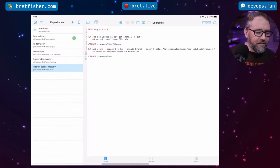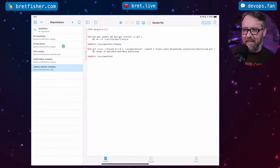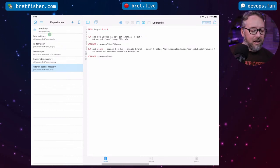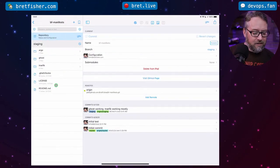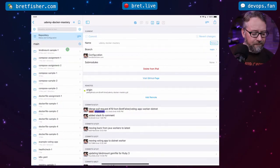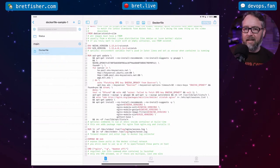So the thing I like about this is that it's possible to actually get code running on this local machine. It's really janky and I'm not going to walk through it. There are other YouTube videos, but it doesn't have an internal code server. You can't run Docker on an iPad yet. So what it can do is clone my repos. It allows me to do the full Git workflow inside here. And it allows me to edit code. It has code completion on all the files that I care about. And I can edit, I can commit, I can push it back up. It's got that nice workflow.